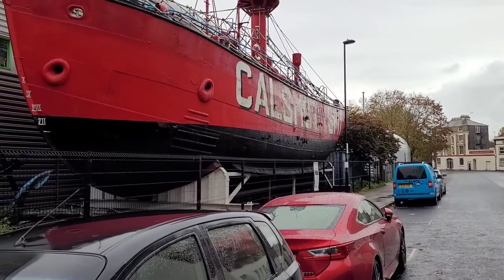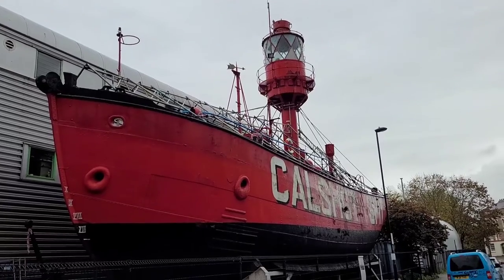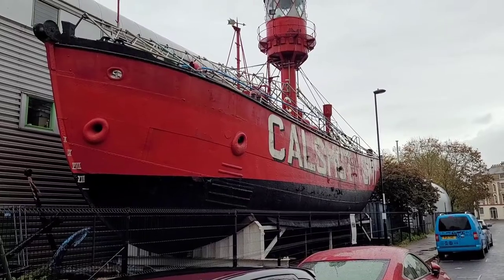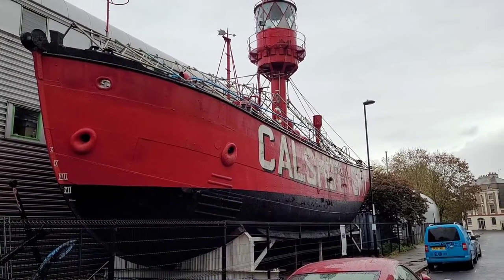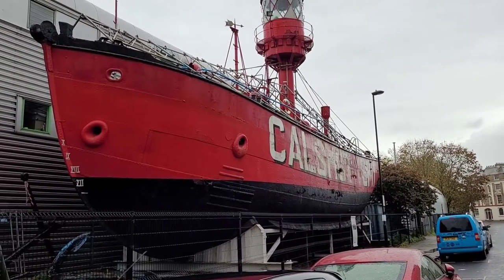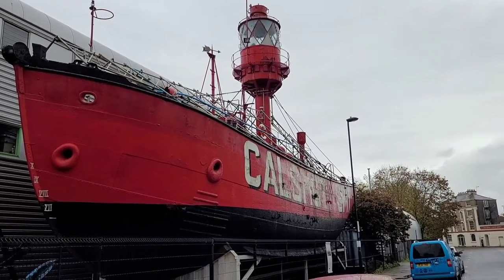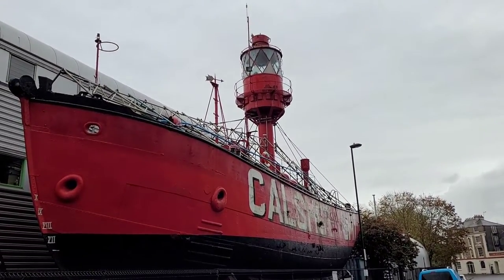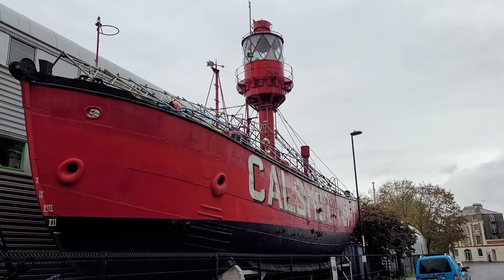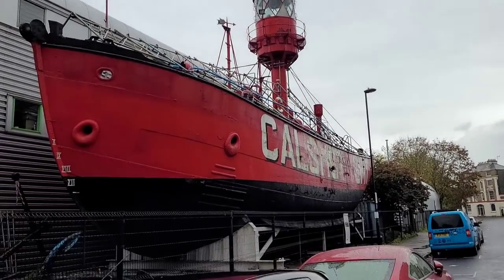Calshot Spit light ship that was used for helping to direct maritime traffic on the water instead of an actual lighthouse propped up in the middle of the bay. They would use light ships, which can be moved around as need be to mark where ships need to go as far as deep water channels and all. This ship was retired a good while back, sometime in the 80s, I believe. But they moved it here in 2020, and, well, here it is.